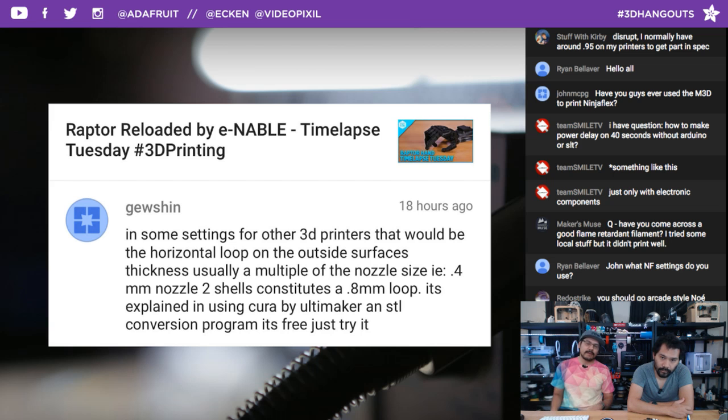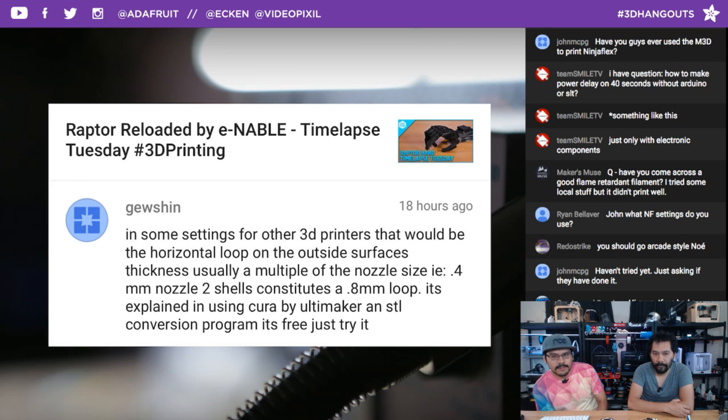Somebody asked what shells mean. If you're using Cura, it's the wall width. Somebody answered it for him there. It's either 0.4 or 0.8, which is equivalent to 1 shell or 2 shells, the outside loops of the surfaces. Use multiples of the nozzle size. In Cura, 2 shells means a 0.8 millimeter wall if you have a 0.4 nozzle. It's explained in Cura if you just hover over it. I didn't know that. Good comment, Jushin. Thank you for answering someone else's question.